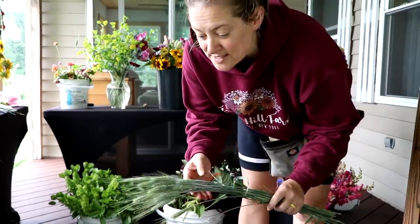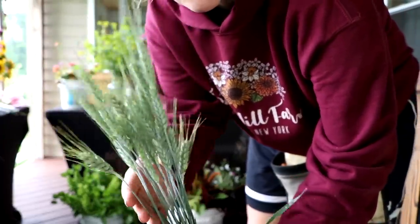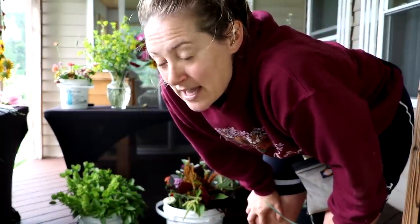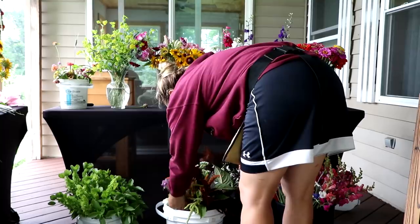I got distracted while I was harvesting, but I got some of that wheat, guys. Sweet. I'm so excited to use this. Also, the camera was turned the other way, so don't get mad at me, but I just kept harvesting. And I also got this amaranth bundle for the florist.